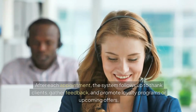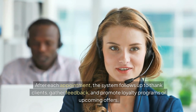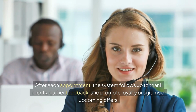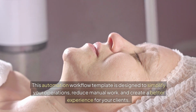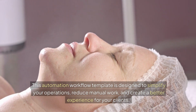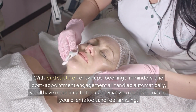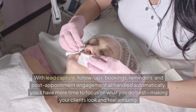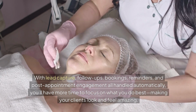Post-appointment follow-ups. After each appointment, the system follows up to thank clients, gather feedback, and promote loyalty programs or upcoming offers. This automation workflow template is designed to simplify your operations, reduce manual work, and create a better experience for your clients. With lead capture, follow-ups, bookings, reminders, and post-appointment engagement all handled automatically, you'll have more time to focus on what you do best, making your clients look and feel amazing.